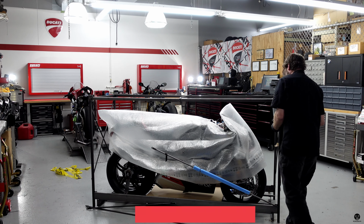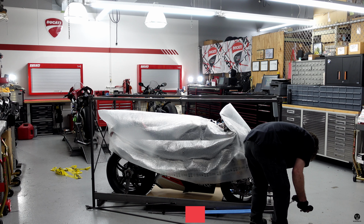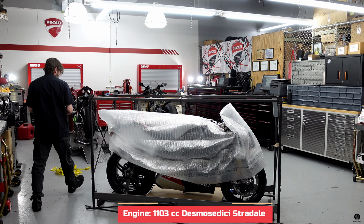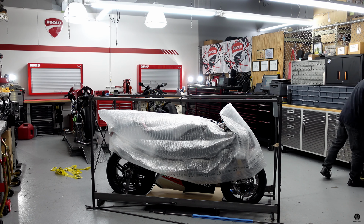Because you know as well as I do that horsepower output really is determined, yes, by the equipment that you have on the motorcycle, but it's also determined by barometric pressure, humidity levels, temperatures, and all that kind of stuff. Because everything affects the combustion.